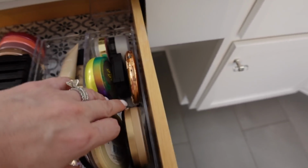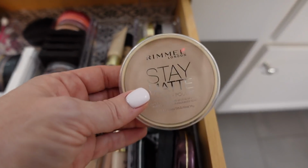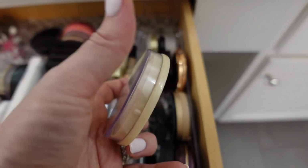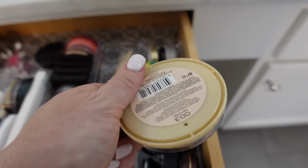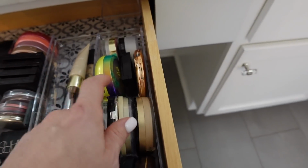And another good one, after I have sprayed my face with setting spray, I will often reach for this Stay Matte powder. Even under my eyes, I get shiny under my eyes. And I went for the natural shade, not the translucent, so I get a little bit of coverage with this.